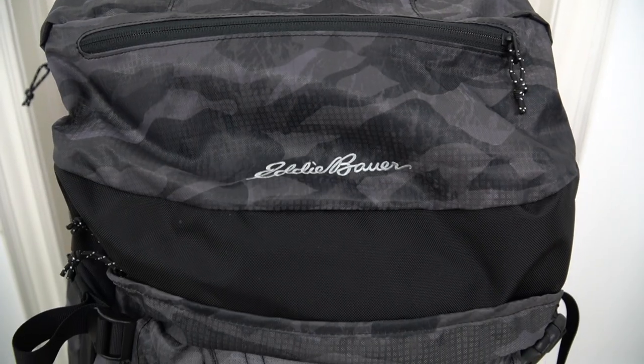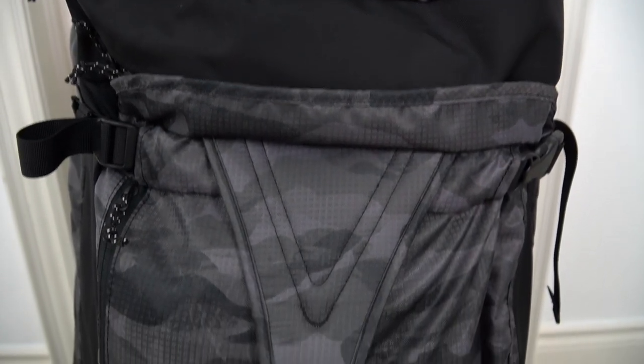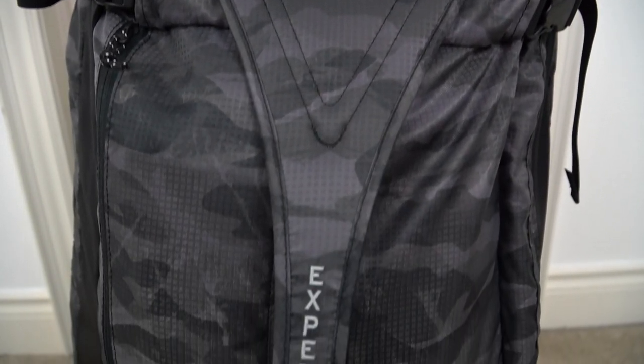Without further ado, let's get on into some of the details of the pieces of luggage I'm bringing on this trip. So we are flying out of Pearson Airport and we are going to Whistler. The piece of luggage that I have sitting here behind me is an Eddie Bauer Expedition 34 bag. And yes, I had to turn around to look at it because it's written on the handle.